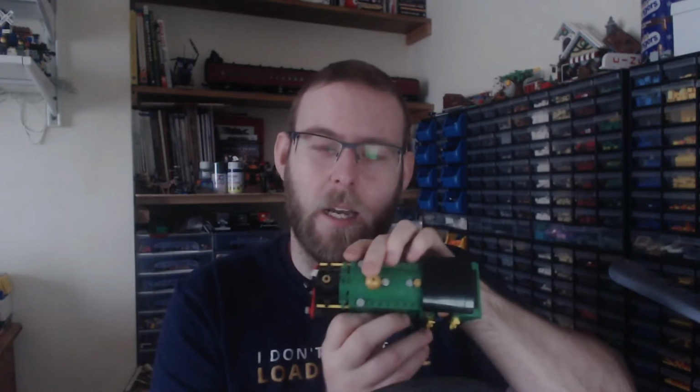detail to the top of the boiler there. So there's a bit more in terms of safety features. There's a firebox fuse and a safety valve and a few other bits and pieces. So it's a little different to what you'd get from the instructions, but overall, this is a very nice model.